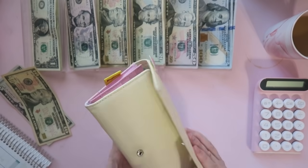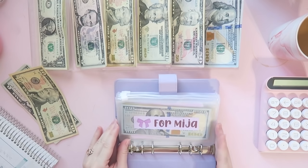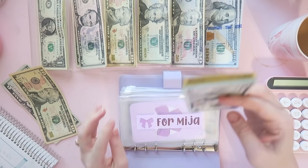Moving on to our sinking funds, we'll put $10 in each category. So Mia gets another $10 for the week.